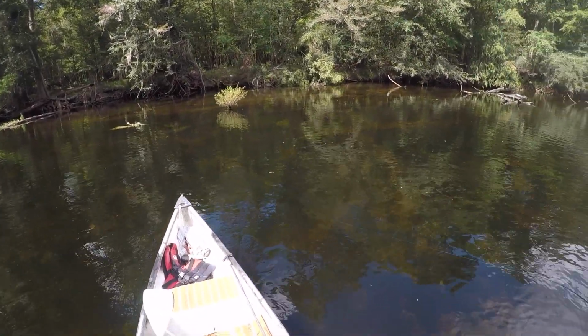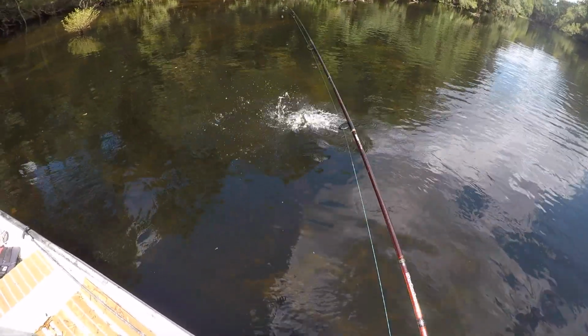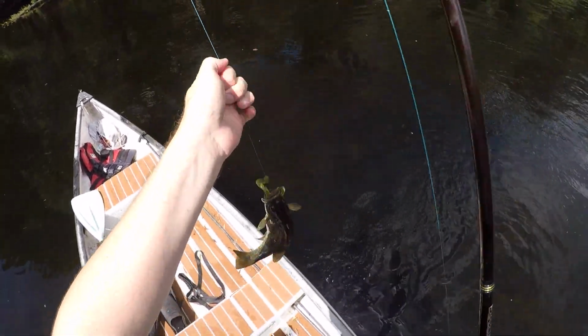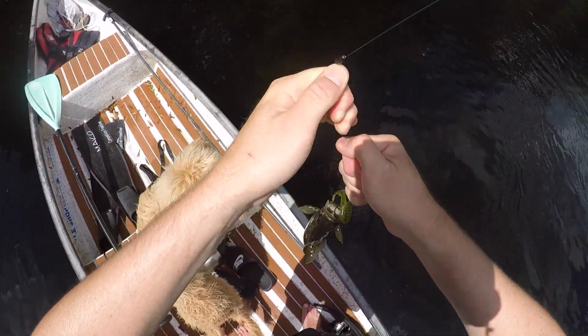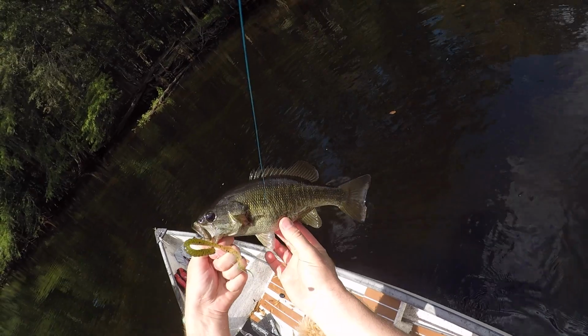Another fish. Man, they like this worm right now. They're hungry. Ooh, that's a big one. That's a big one, Howie. Look how big that belly is.